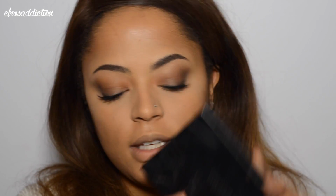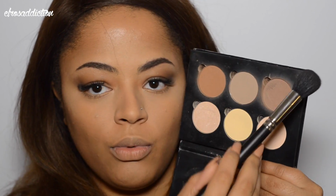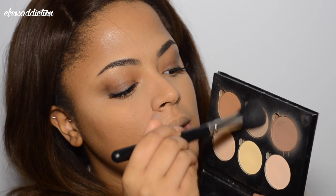And for that I'm going to be using the Anastasia Beverly Hills Contour Kit. And I'm going to be using my MAC 103 brush. I really like it because it's nice and short and it's just perfect to fill in the hollows of your cheeks and just sculpt everything. And for that, like I said, I'm going to be using the warmer colors, so it's going to be these two. I'm just going to swirl it in.